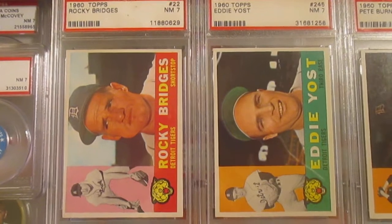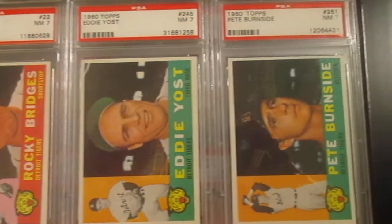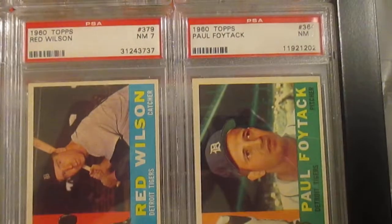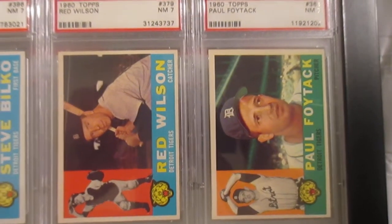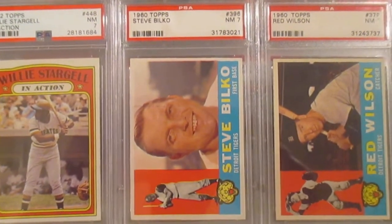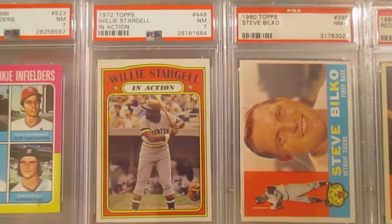But you've got a Rocky Bridges. He was an All-Star, I think, in '58. And then an Eddie Yost. Pete Burnside. Paul Foytack. Then a Red Wilson. And then the last one, Steve Bilko. Pretty stout first baseman for him. That's it for the 60s, and moving on into the 70s.